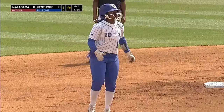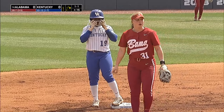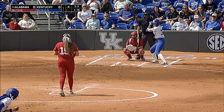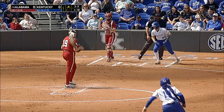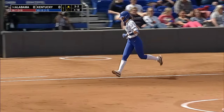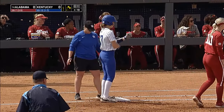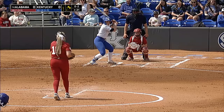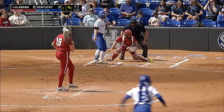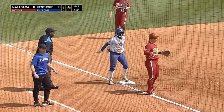And just as we say that, she comes up with a wild pitch, and that allows Smith to get into scoring position. Out pitch. And she walked. Herself the whole time before she hits. Ball bobbled, Smith on the run, and she's in there safe.